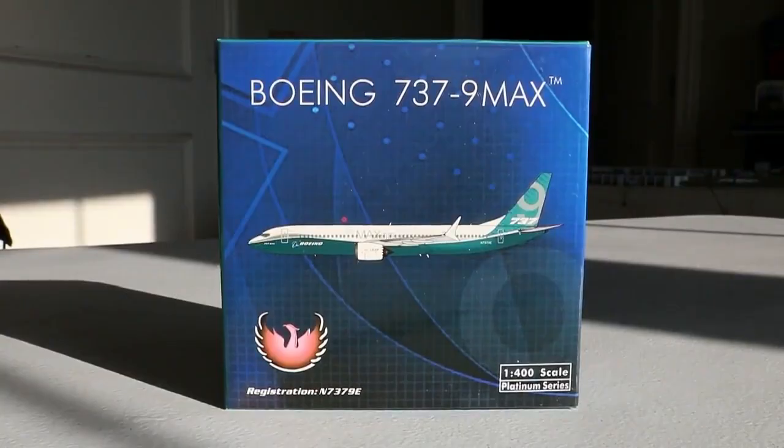Alrighty guys, next in line right here we have the Phoenix Models, 1:400 scale, Boeing 737 MAX 9 house livery. So really cool model here. So this was at Flight City as well, and I ended up getting a very good deal on it, and I'll show all of you why here in a moment.